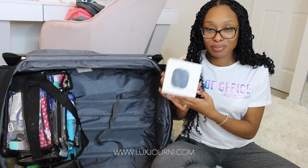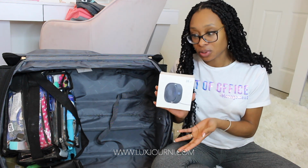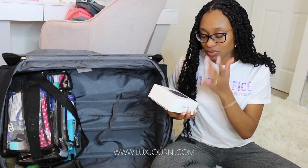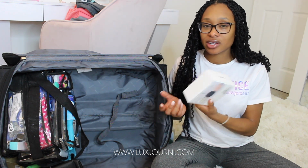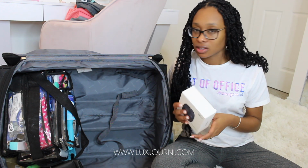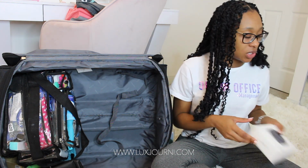Got me a mini fan that you can use with your phone. Actually not your phone, your portable charger if you want to. I just got it just in case, like I'm like extremely hot, so I can use it.